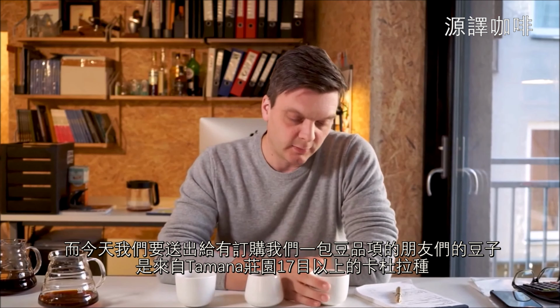So the first coffee that we're going to send out to everyone subscribing to Espresso and Filter 1 bag is the Caturra variety from Tamana, screen size 17, which means it's screen size 17 and up. So the big beans that would correlate to an AA from Kenya, for instance.